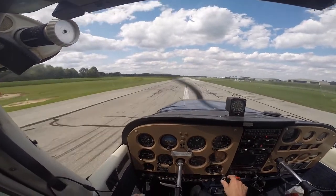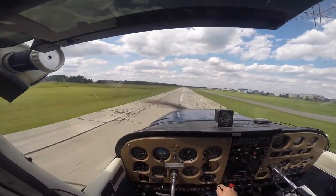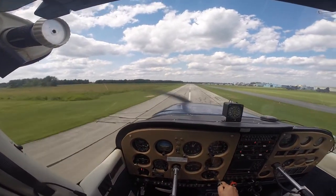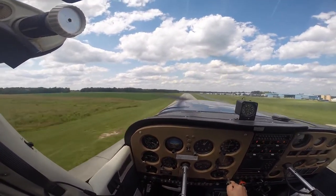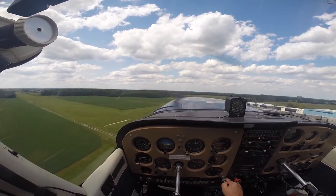Rudder to the wind a little bit. Here's my 60-mile-an-hour rotation speed. Nose up. Leveled off in the ground effect. Keep on picking up speed. 82 miles an hour, best climb. We're up. We are up.